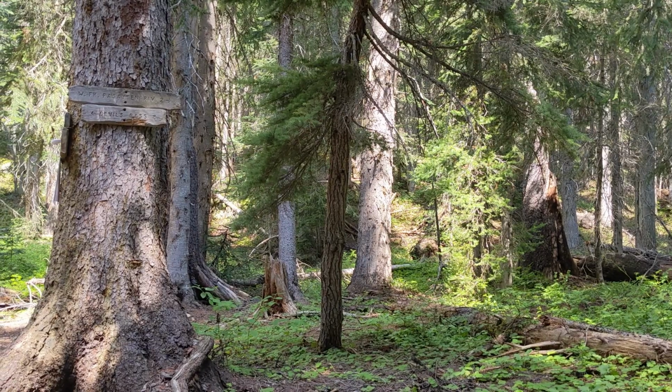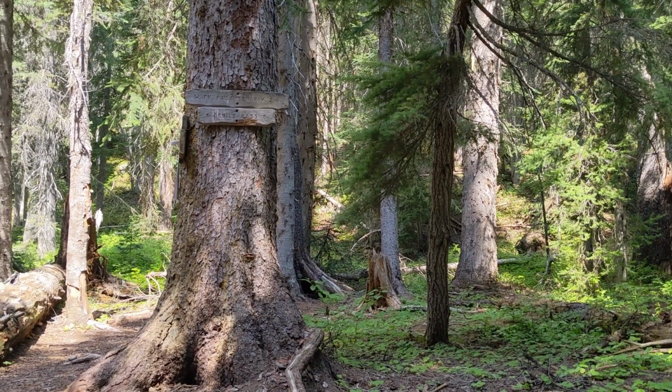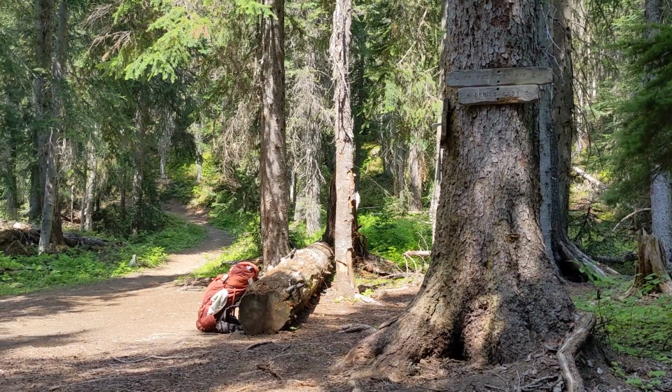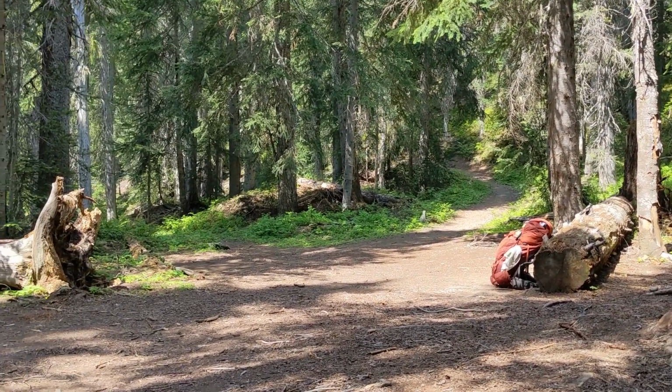I've made it to the junction with my next trail. I'll now be leaving the Pacific Crest Trail and heading west on the Pacific Northwest Trail towards Ross Lake over Devil's Ridge.